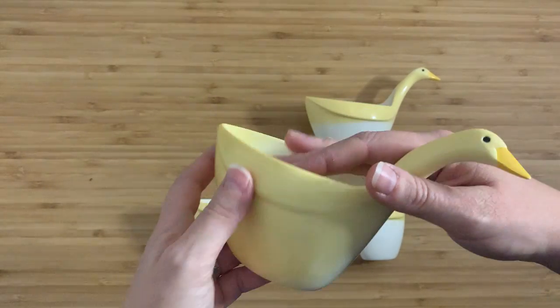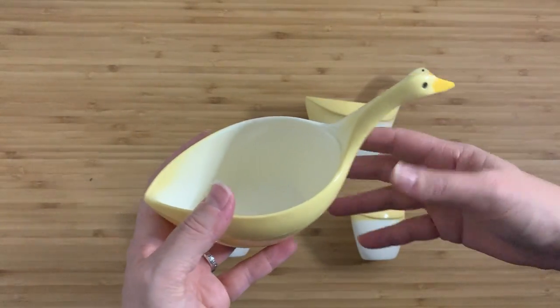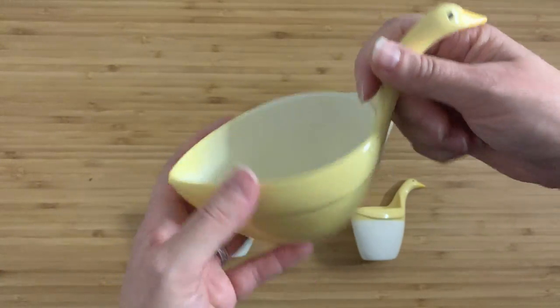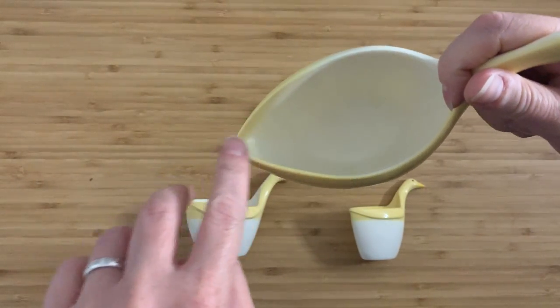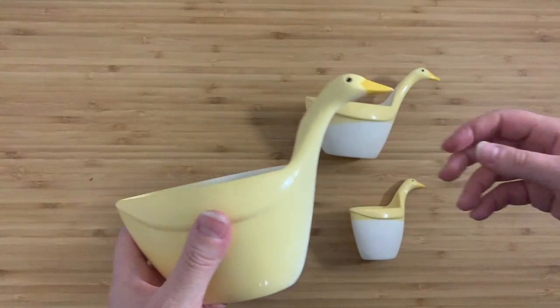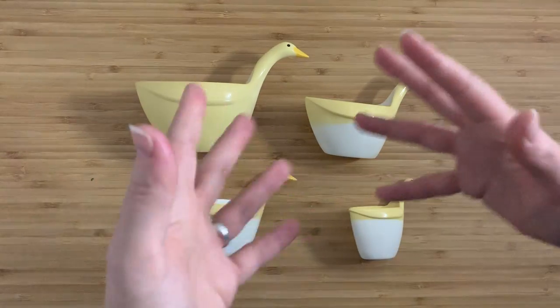I don't think I actually need another set of nesting cups or measuring cups in general. I just kind of love them. They're just so cool, because you can fill them, and then the tail at the back is this lovely little pouring spout. They're just such a clever little design. I just love it.